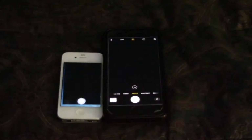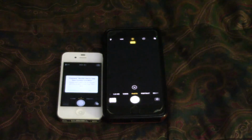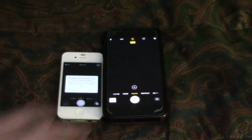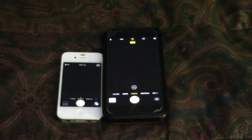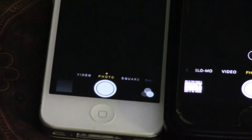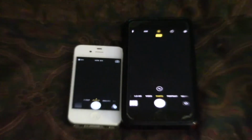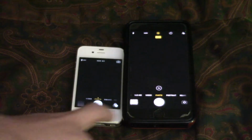1, 2, 3. iPhone 8 was first, and the 4S was about a second behind. So as you can see, the fonts are way different. That's the newer ones, and you know that one has like a different font. And this, of course, the 8 has more options because it's a newer phone. So you know you can do more stuff with the camera.